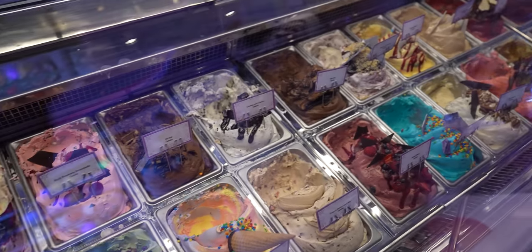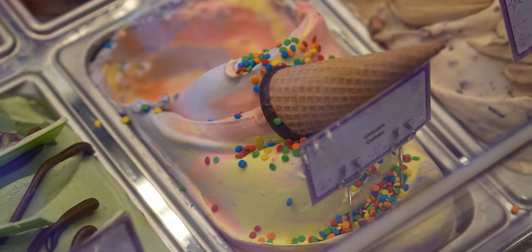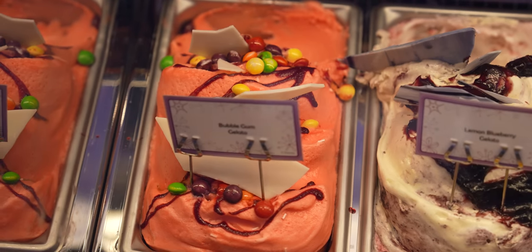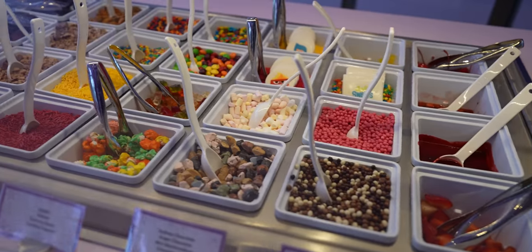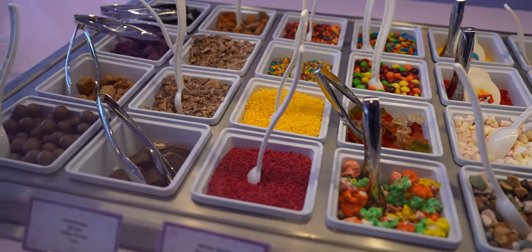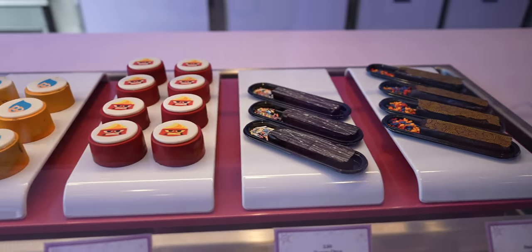They have 20 different flavors. Some of them are like unicorn and bubble gum. Looks very tasty, especially if you're into crazy flavors. And there's 32 different toppings to put on top. They don't just have gelato, they also have some cakes and stuff.